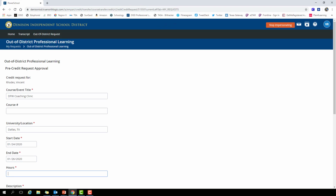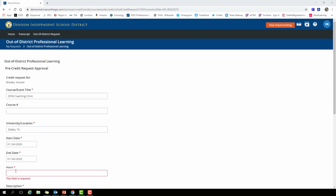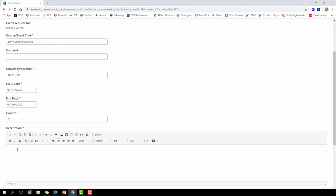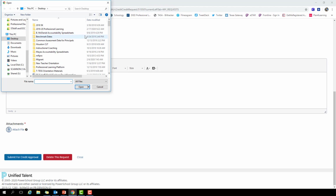And it was for a total of, just a second, I'm having to look at the certificate here. So it was for a total of 7 hours. This is where he could type me a note. Then we get to where he is going to attach his file.